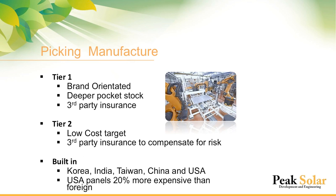Now, a Tier 2 manufacturer, this is usually a lower-cost product. These are still A-grade material, and I recommend between A-grade and B-grade, but make sure to go with A-grade. And they also have a third-party insurance. And the third party is very important with these companies because, again, if they were to go out of business, you would still have the opportunity to have the warranty in the future.